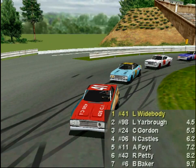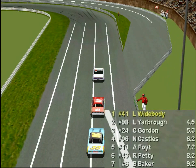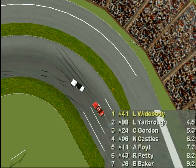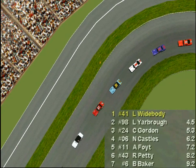I like this guy's hat. He's got a red hat. Big old... I think is it a Cadillac? Or is it a Bonneville? I'm going to assume it's a Cadillac, because it's like Boss Hogg's Cadillac.